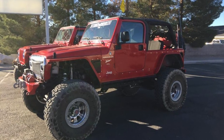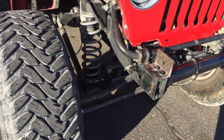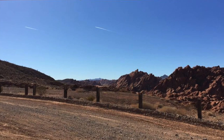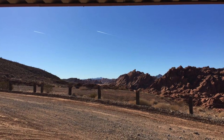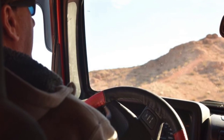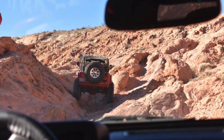So these are TJs. Sometimes they're referred to as LJs, or the long wheelbase TJs. But these are super big LJs in that they had to actually extend them to get all the stuff underneath them. And they're on 1 tons and I think larger than 40-inch tires. I don't remember the exact tire size. Maybe somebody can tell me by looking at it.